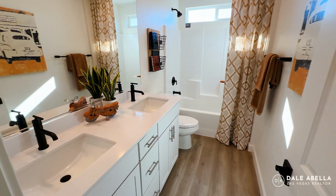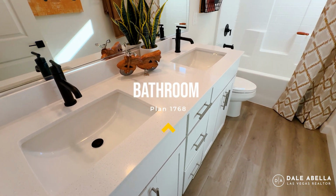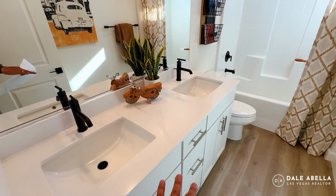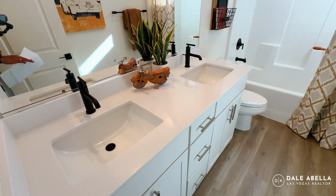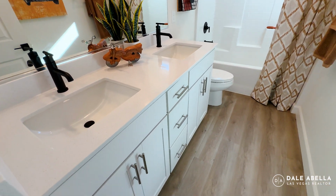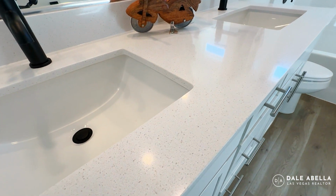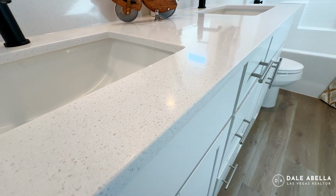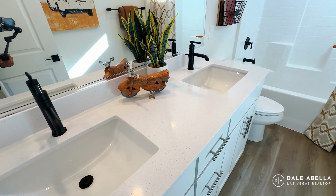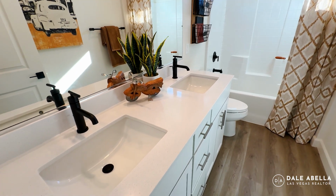Okay, so this is gonna be your full bath. You have your dual sinks. Actually, in this bathroom, if you want 2 sinks, you do have to upgrade it into 2 sinks because it just comes with 1. That's another upgrade I'd recommend as well. Now, this is actually the quartz that comes included in the bathroom. So, it's not bad. If you definitely wanted to save some money, you could keep this quartz for the bathrooms. I mean, I think they look nice.